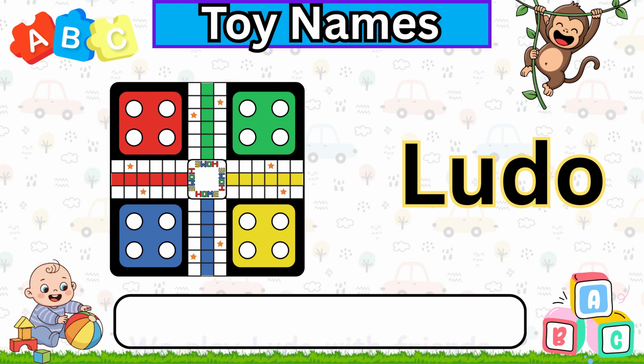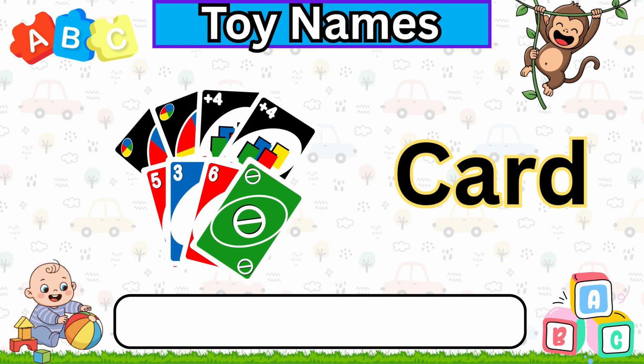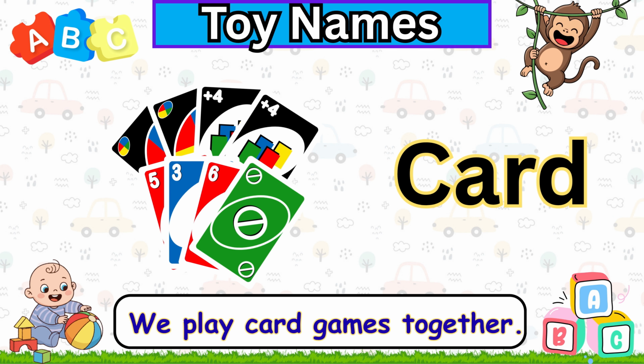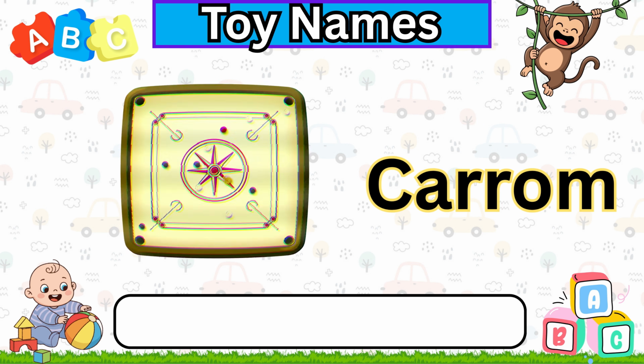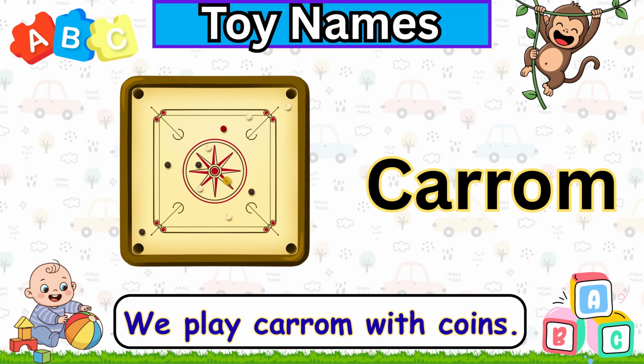Ludo. We play Ludo with friends. Card. We play card games together. Carrom. We play Carrom with coins.